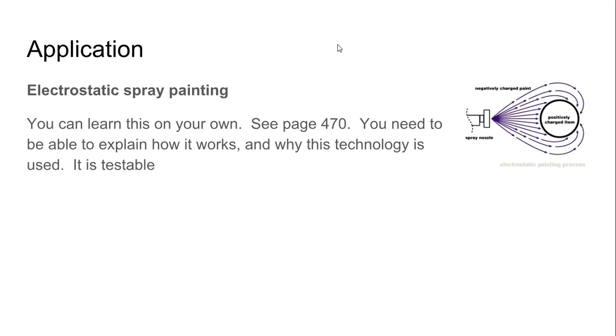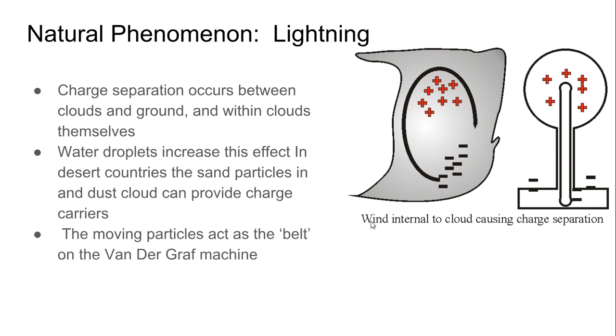One application of induced charge is electrostatic spray painting. I suggest you read page 470 and figure it out yourself. It's not hard to do. And it is definitely testable. We will be having a quiz on static, and it will be on the final exam.